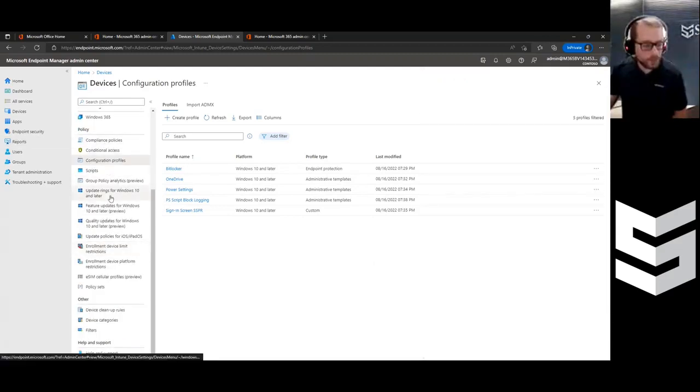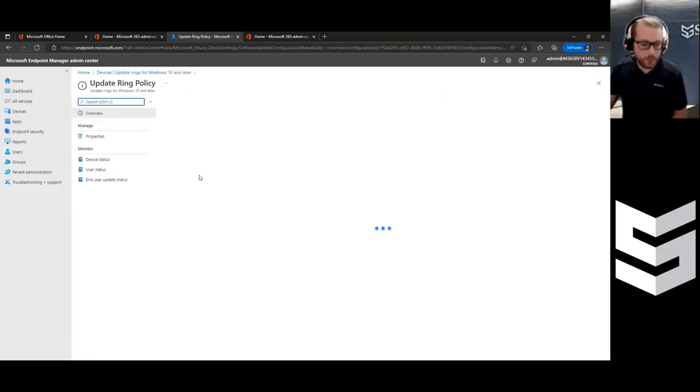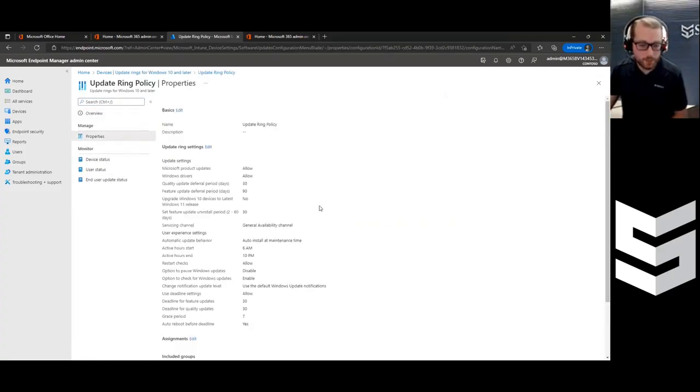So here in our devices screen, this is where we can configure all our different update policies. So we have update rings for Windows 10 and later. We can control feature updates specifically, and then also our quality updates for Windows 10 and later. So here's just an example policy, and you can see an overview of the settings. How long do we defer the feature update? How long do we defer our quality update? So we can take a look a little bit deeper at the properties of this policy.